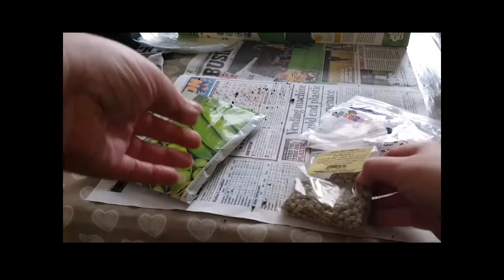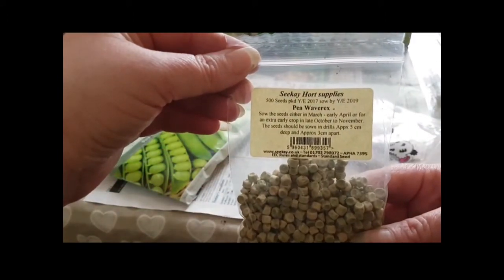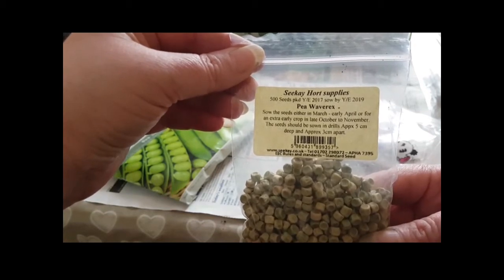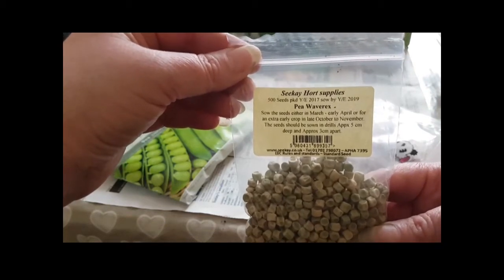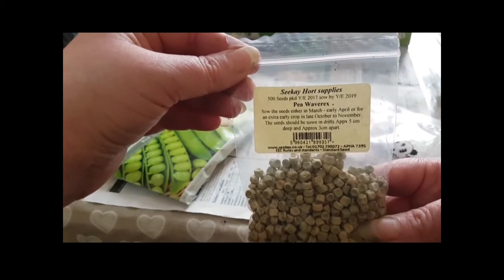I'm also going to be sowing some petit pois. This is Wave Rex. Now I normally sow what's it called, Peewee, but I cannot get hold of them. I've searched for months and months to try and get hold of them, and I didn't have any in stock myself. I didn't save any.